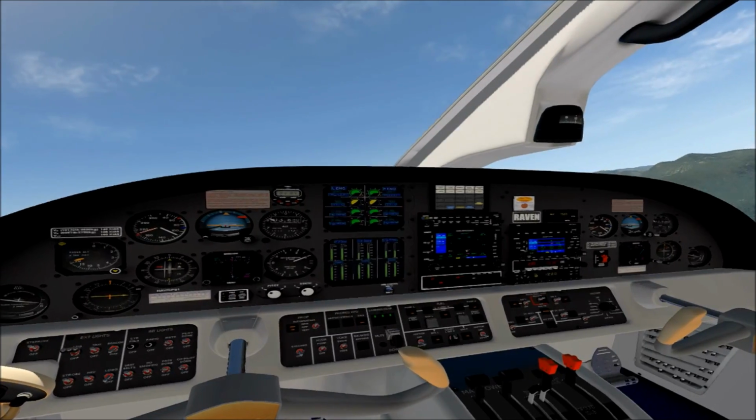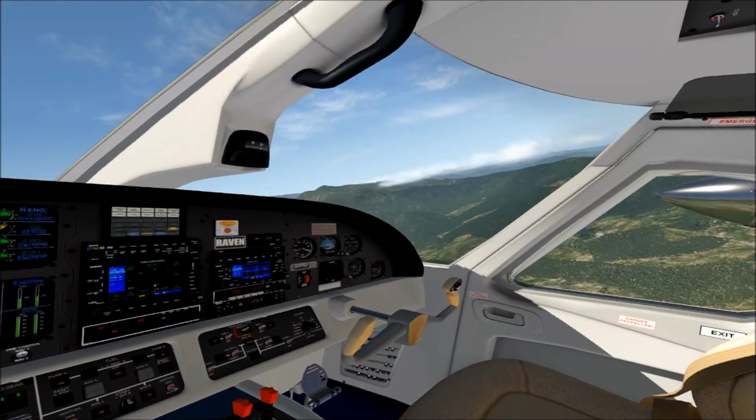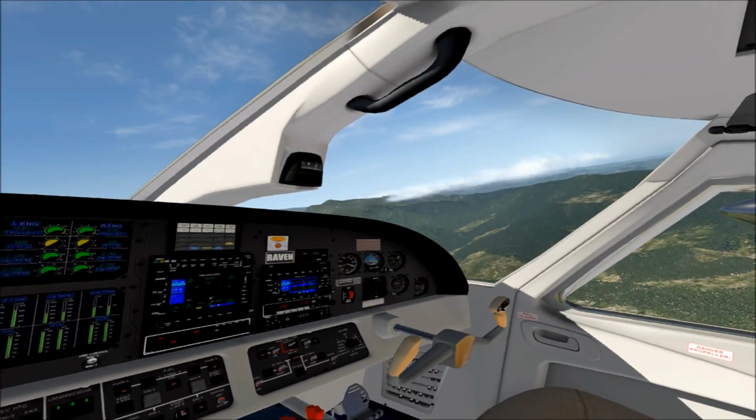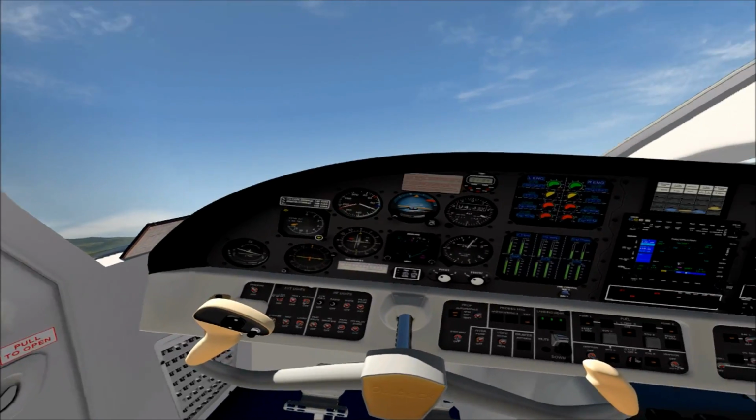So I'm going to bring us up to a cruise of about 7,500 feet, where we'll activate the autopilot and basically get going to where we need to go. But yeah, the morning continues.